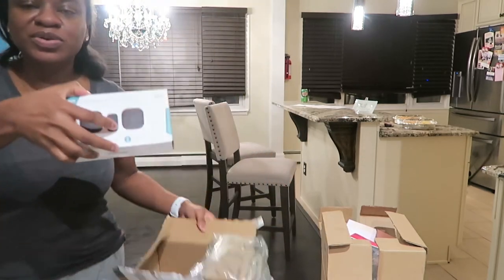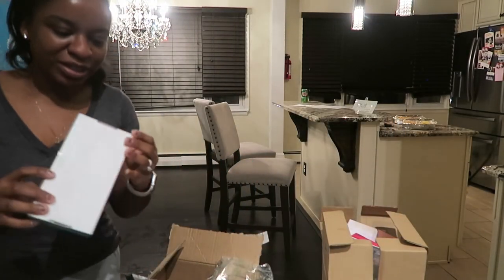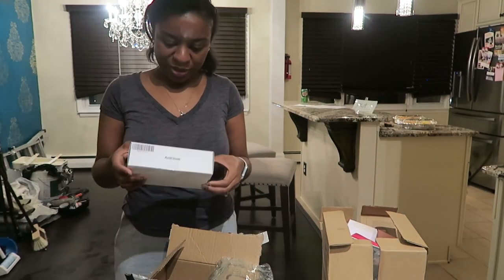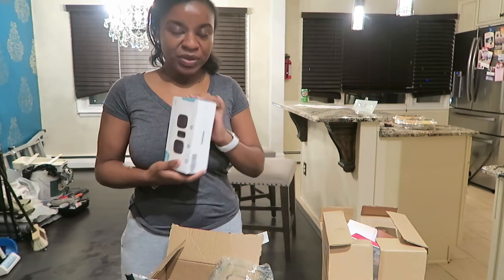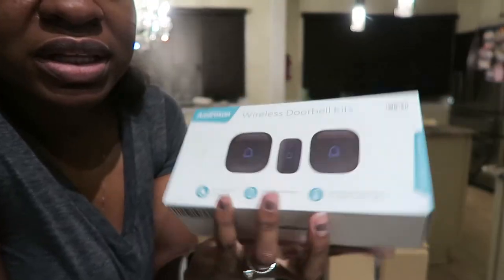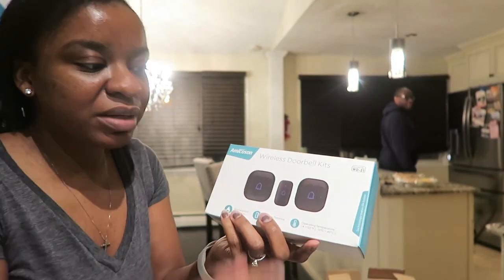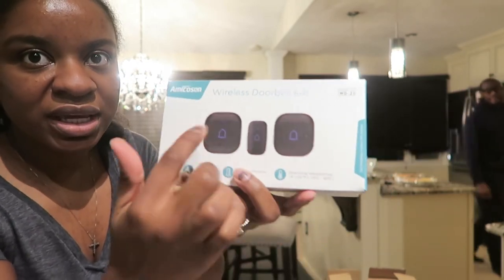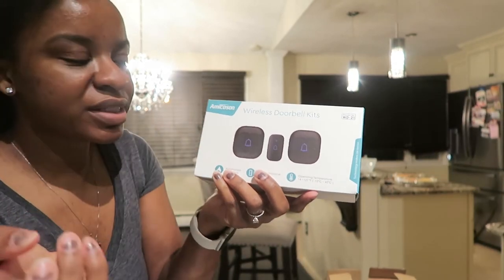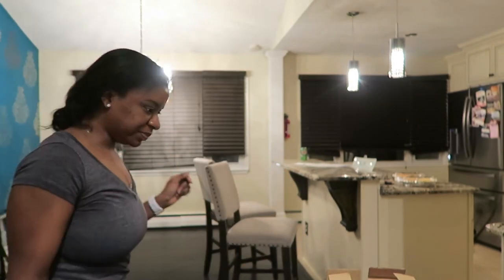All right, so we got a doorbell, believe it or not. The former owners took the doorbell that was at the house. We got a really simple one, where you don't have to do electrical stuff. You can just put it up, and then these are the speakers, and the speakers will ring inside the house. So it's kind of like Bluetooth. I'll link it below if anybody's interested.